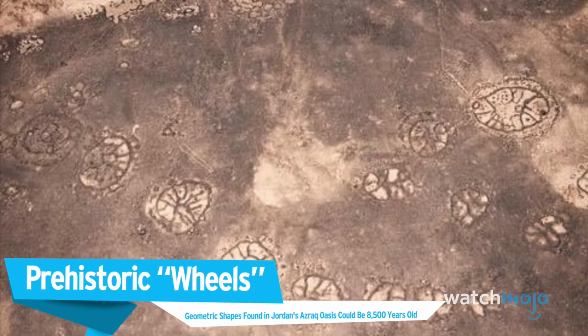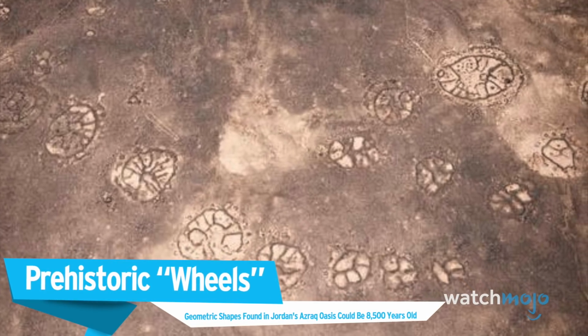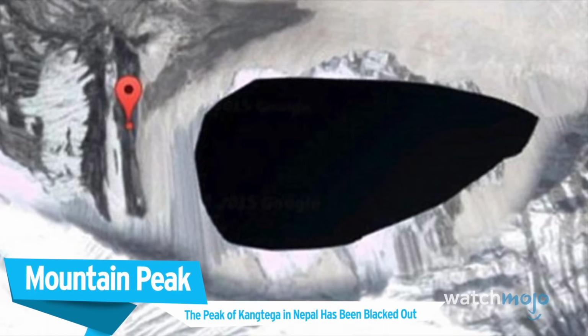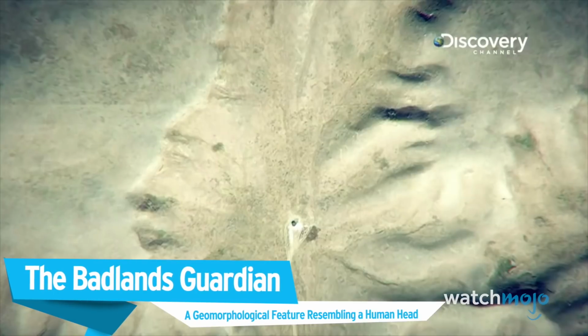Prehistoric wheels. Geometric shapes found in Jordan's Ezrock Oasis could be 8,500 years old. Mountain Peak. The peak of Kangtega in Nepal has been blacked out. The Badlands Guardian. A geomorphological feature resembling a human head.